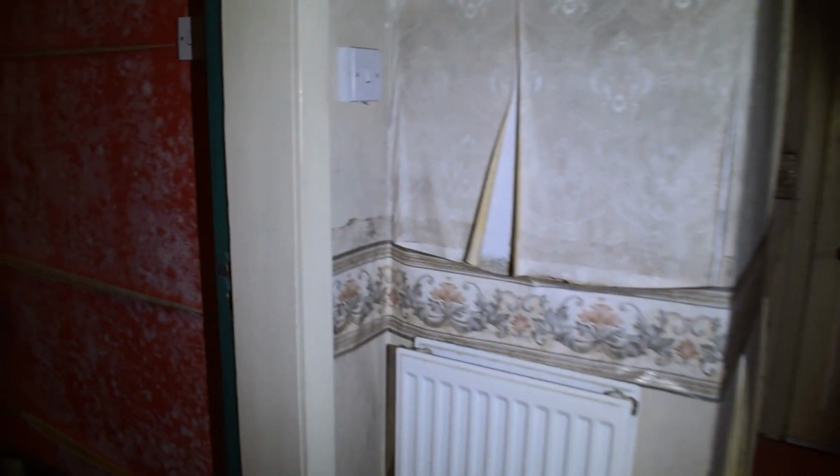Right, let's have a look through here. Seems to be some sort of small bedroom. You still got this net hanging. It's hiding the electric panel. Whole place is still carpeted as well. Wouldn't take a lot to bring this place back to being nice. And now into the kitchen.